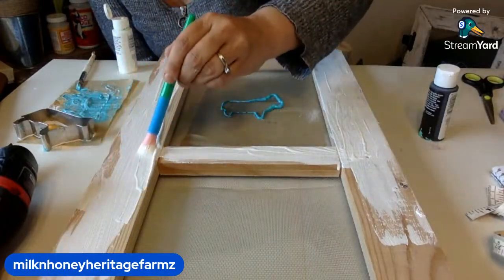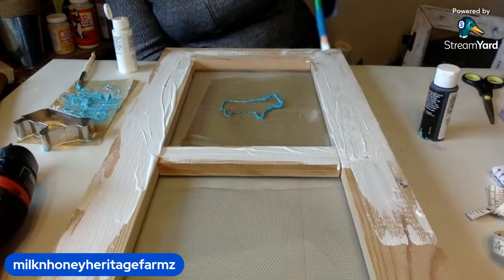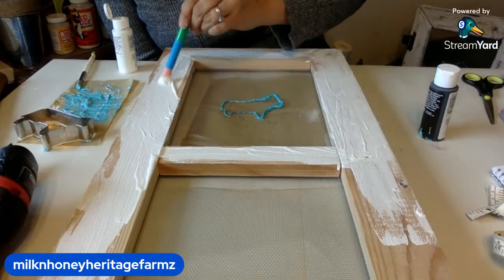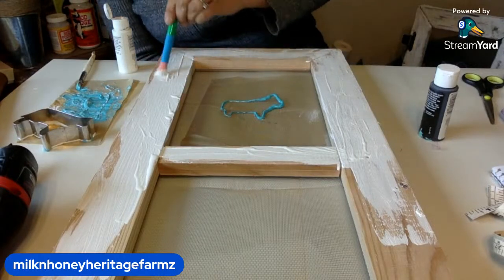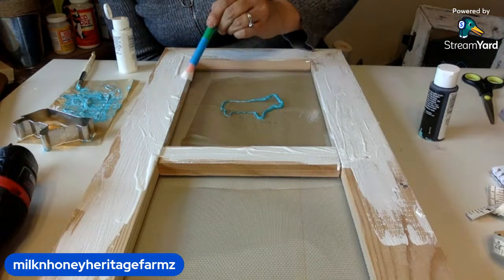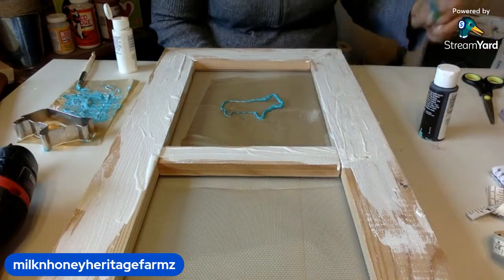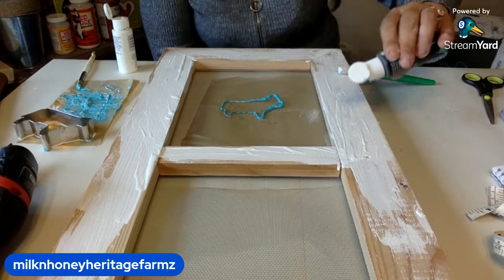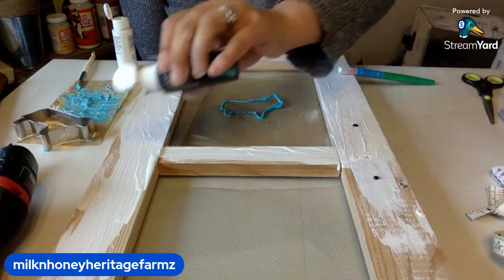And so when I do this, I'm going to try to cover all my edges with the white because I primarily am going to do white. You can choose any color you want. I contemplated doing red. You could add red into it. I'm just doing it really sloppy so that I can add other colors in it and it blends together. So I'm using a little bit of black here and there to get some streaks because I want to make it look weathered.